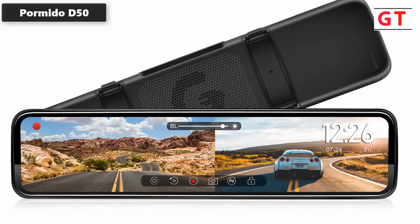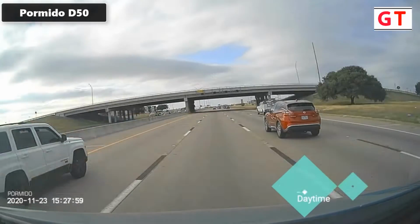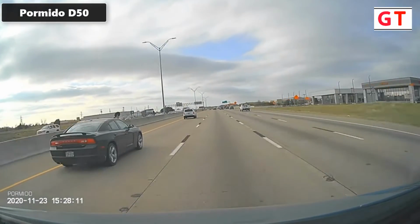Waterproof, weather-resistant backup camera. The backup camera can be installed inside or outside of the car with included brackets. It is waterproof and performs well under extreme temperature or various climates.